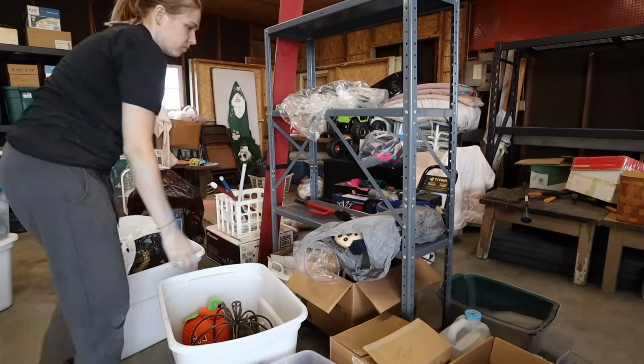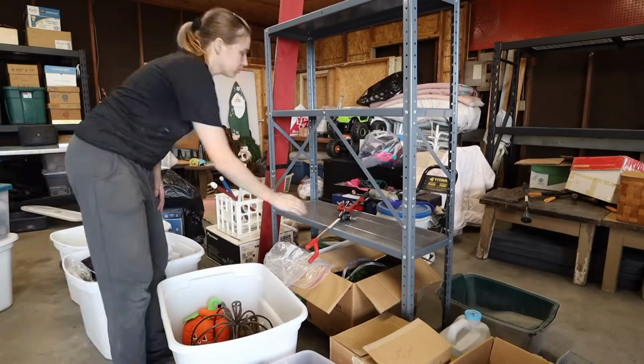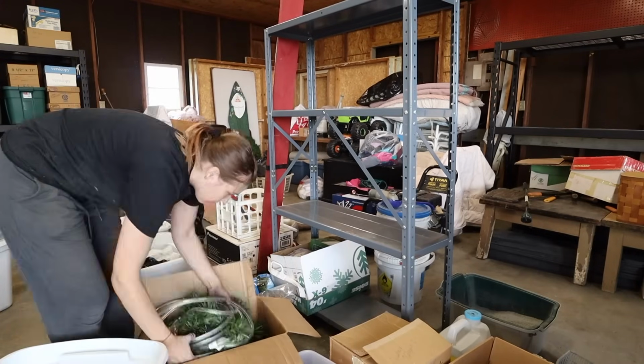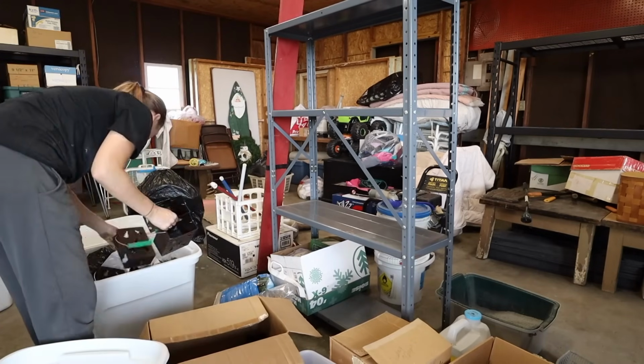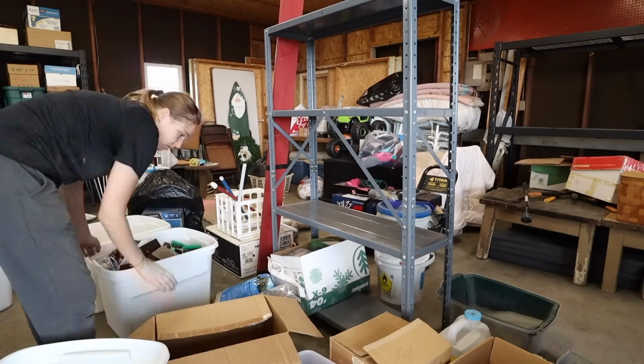So we have a whole section on the inside of her house that is all indoor holiday decor, but everything out in the garage is outdoor decor. So as we were going through all this, I was just setting it on this shelf to keep it out of the way so at the end of the day we could sort it all out into boxes.